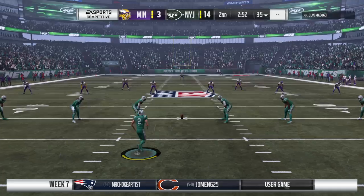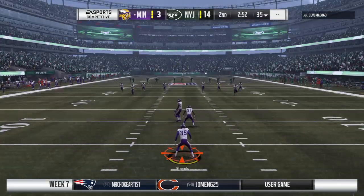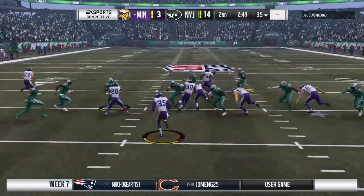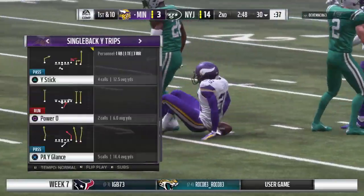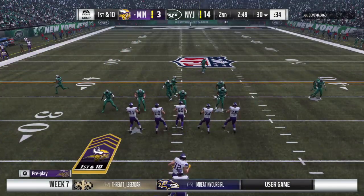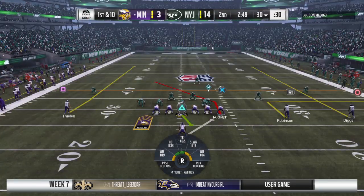Here's Myers now to kick it away. To return, here comes Marcus Sherrills. And a nice return sets him up pretty good here at the 30-yard line. And now out comes Minnesota. And they had 3 points last time, but they didn't want 3 points because they were well within range of scoring a touchdown. We'll see if they can do better now.